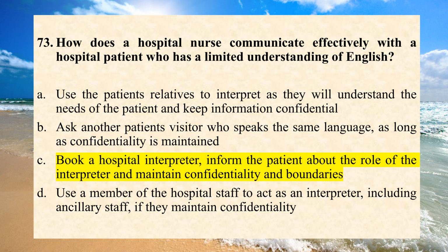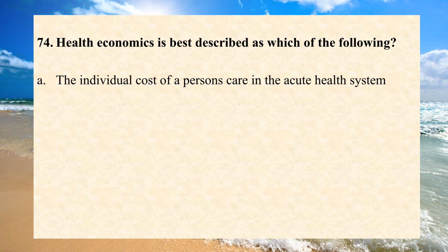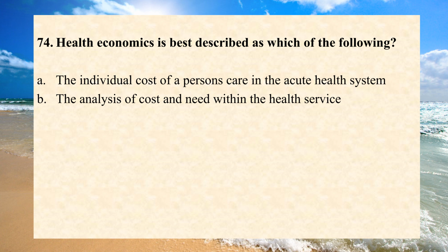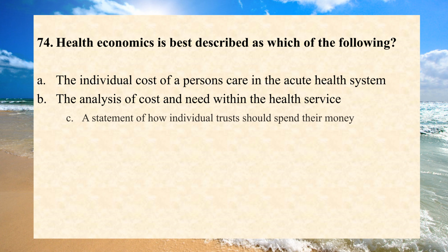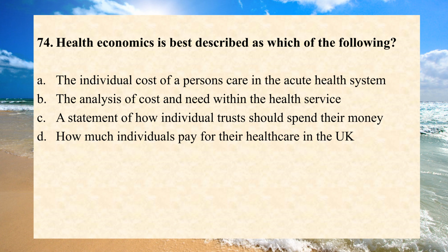Health economics is best described as which of the following? Option A, individual cost of a person's care in the acute health system. Option B, the analysis of cost and need within the health service. Option C, a statement of how individual trusts should spend their money. Option D, how much individuals pay for their healthcare in the UK. Answer is B, the analysis of cost and need within the health service.